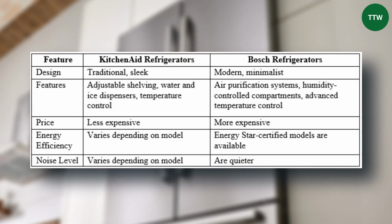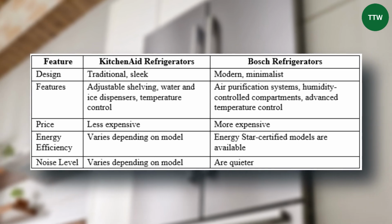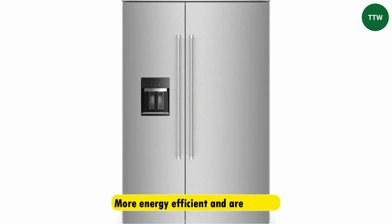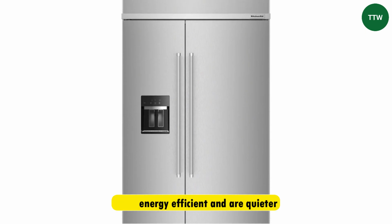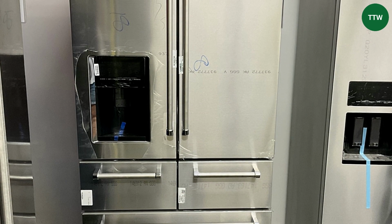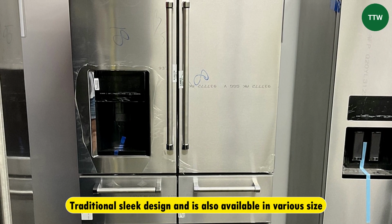Comparison table: the table shows that Bosch refrigerators have a modern minimalist design, are available in various sizes, have more advanced features, and are more energy efficient and quieter. On the flip side, KitchenAid refrigerator is less expensive but has a traditional sleek design and is also available in various sizes.